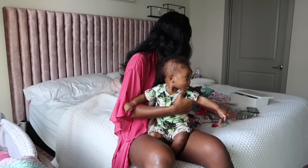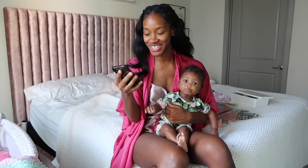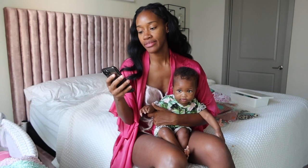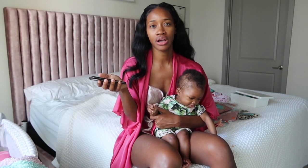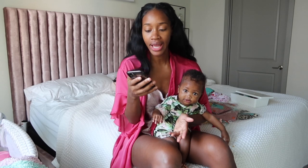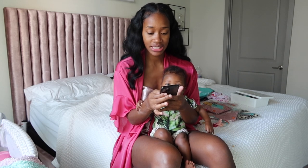Okay, y'all, so this is the Tiffany Ruffled Short Sleeve Ruffled Short Pajamas. I paid $22.80 for it, and the original price is $38. But like I said, I got 40% off during the sale. So it's $38, and if you use my code, you get 10% off that.